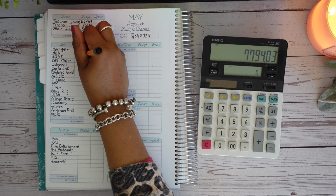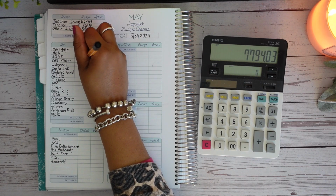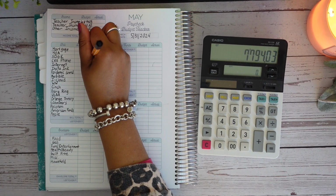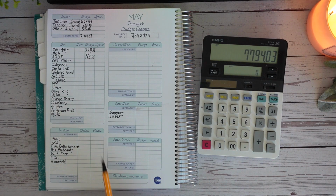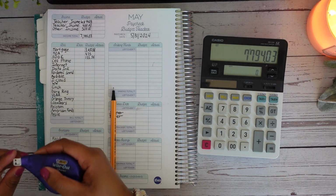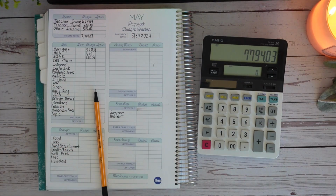My HOA is $475 a month. My cell phone is $155.54 a month. Oh, that is not right. The next line right here is for SDG&E. I do not have an SDG&E. Looks like this one is broken.